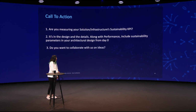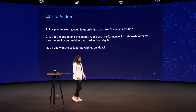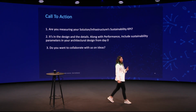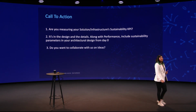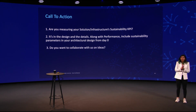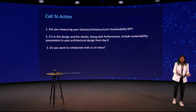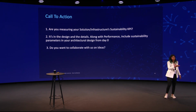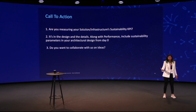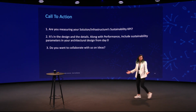So only 3 things to remember from the session. Number one, do you have a sustainability KPI? And what's your sustainability KPI? Second, it's all in the design. I would say, as you're including performance, as you've been including many other things, even like cost reduction and so on using automation, include this pillar as well in your design from day zero. And number three, collaborate with us.